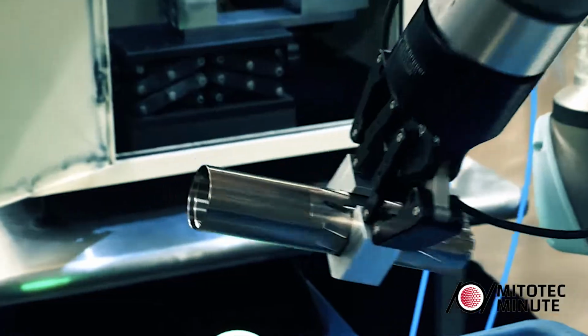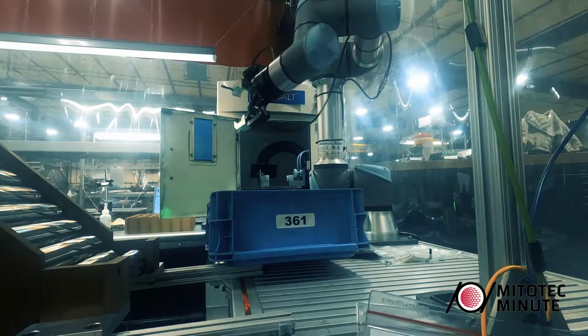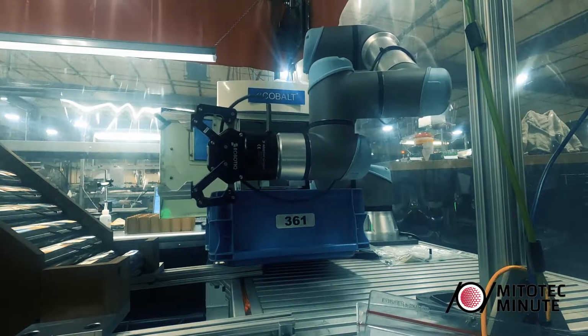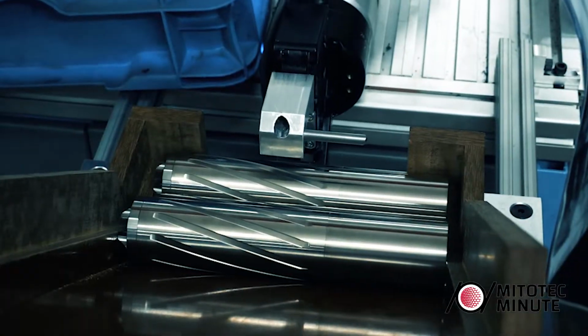If we can get a robot to do something, there's essentially no downtime. So if we can get these cobots in place, maximize the potential of our current workers, that is where the big win is for us.